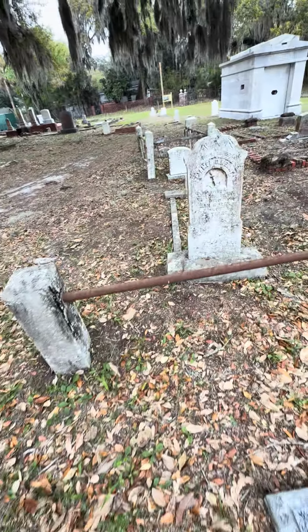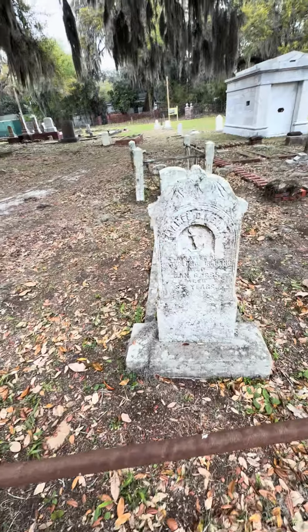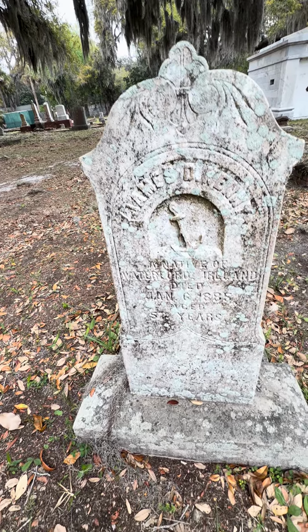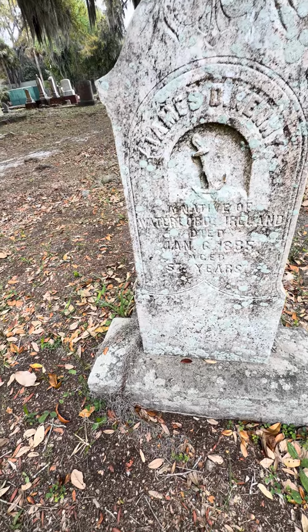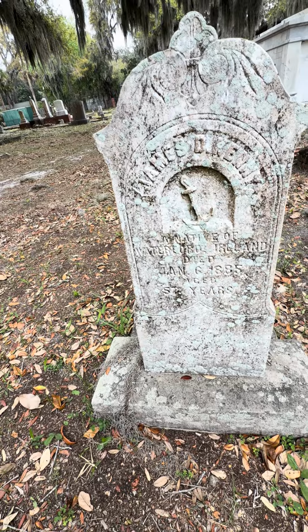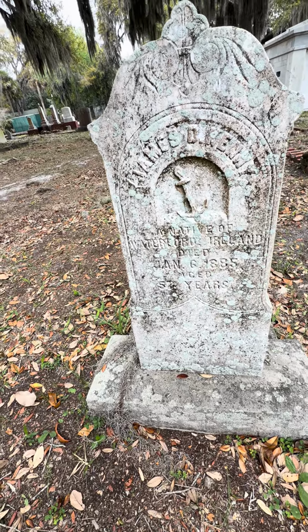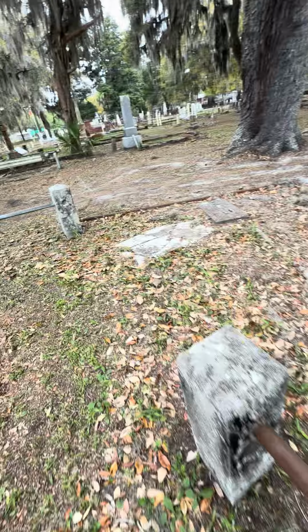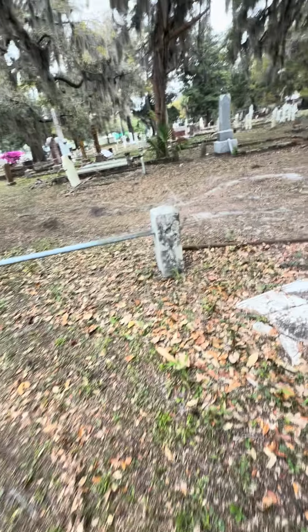Here we have a tombstone with an anchor in the center of it. I can make out age 57. They were from Ireland and they passed away in 1885. From the anchor, most likely a sailor.